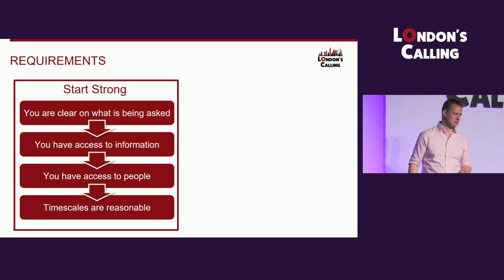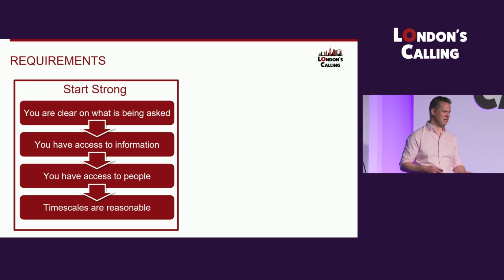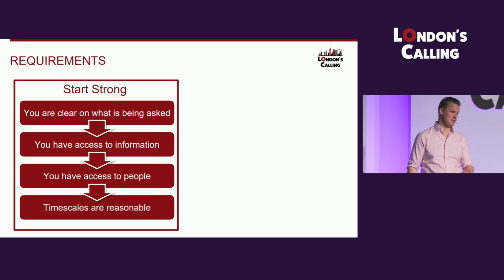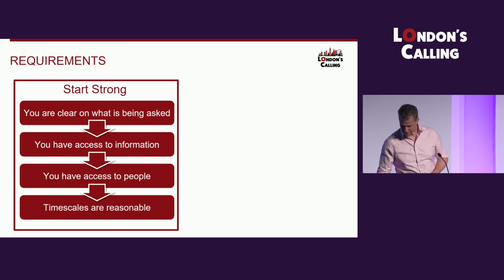And then finally, are the timescales reasonable? When do you want it? Next week? Sure thing. You do know that we can't get sign-off for 2 weeks, so it's going to be a minimum of 4 weeks, right? So thinking really about what those timescales are.